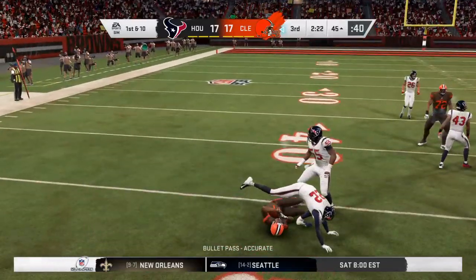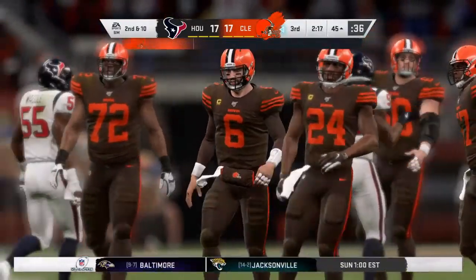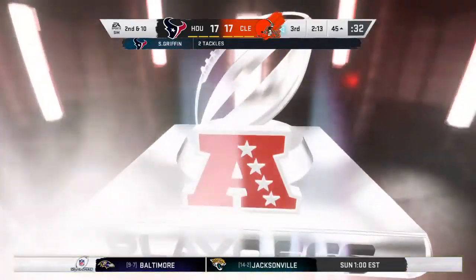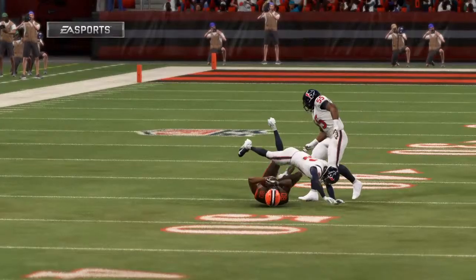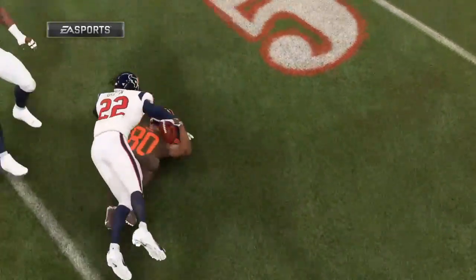Mayfield with a quick fire to Landry. No gain there on the completion. 2nd and 10. Well, that was a simple throw and catch, but even with that completion, 0 yards gained, so they're behind schedule on down and distance. I think they were hoping he could make a man or two miss, but that window closed quickly.